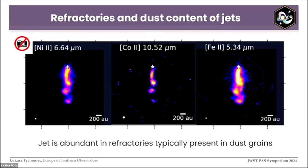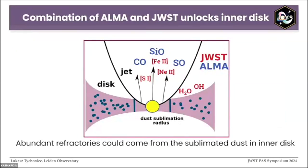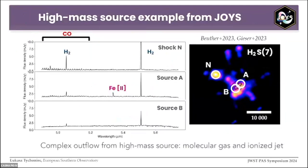So if we think about a cartoonish representation of the system, we have a disk, and very close to the protostar, dust already sublimates because of the high temperatures. And then as the jet flows, it releases a lot of those molecules and atoms that have been released from the grains for us to see. And so it reveals a very exciting possibility to study the inner disk indirectly by the use of jets.